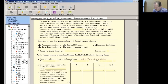At the bottom of 1310, tests to claim the credit. To claim the credit for child and dependent care expenses, the following tests must be met. The care must be for one or more qualifying persons. It just says qualifying. Remember, from our study of dependents, qualifying child or qualifying relative. The taxpayer or spouse, if filing jointly, must have earned income for the year.